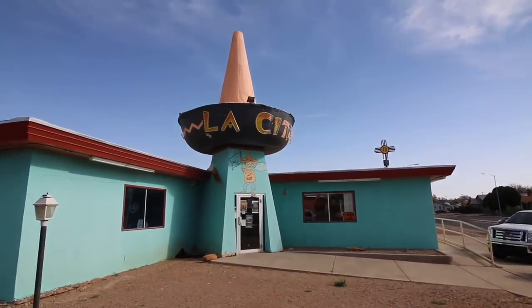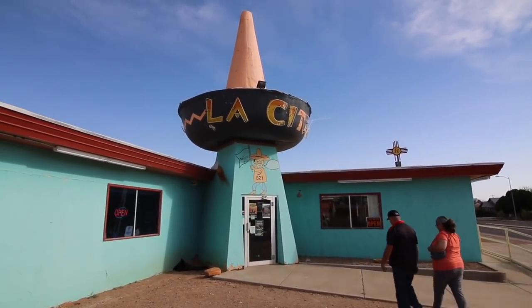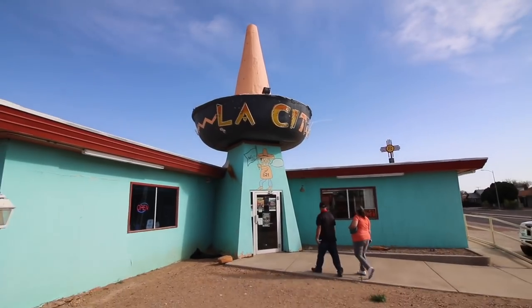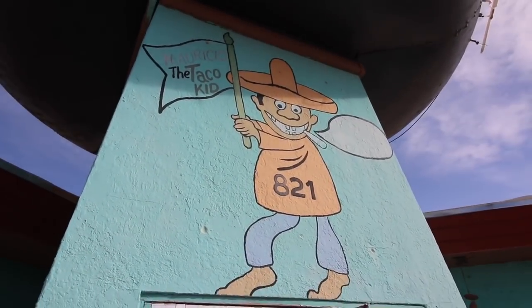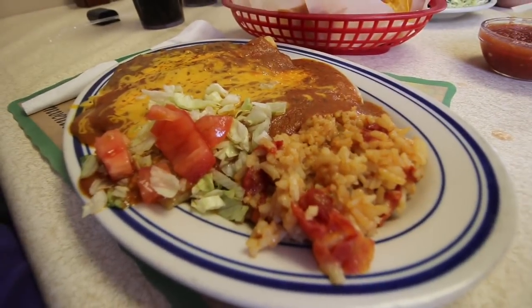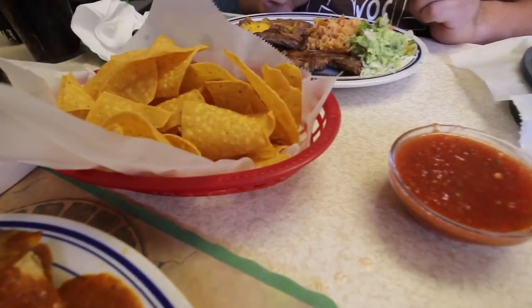As the night winds down, just realized we need to get some dinner. This place sucked me in like a tractor beam. How can I say no to Mauricio the Taco Kid? This is what we're dealing with. I got three beef enchiladas with rice, a little nacho platter here in the middle, and are you hungry, Jacob?